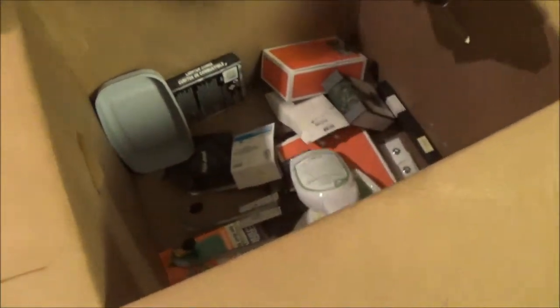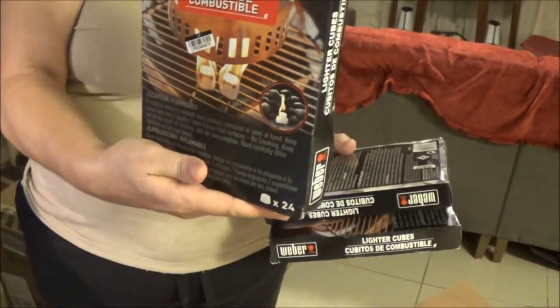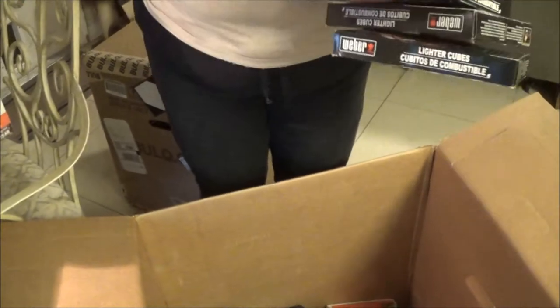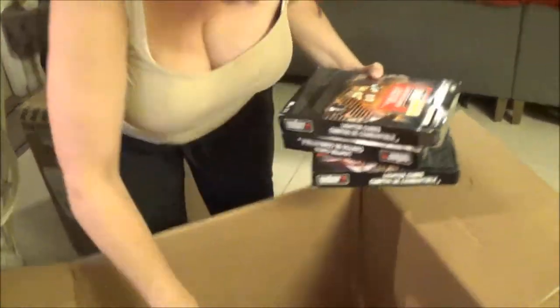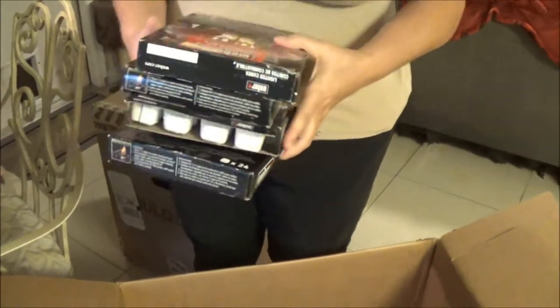I got 1, 2, 3 of lighter cubes. Hmm. And 4. Oh, got another one in there. Okay. Well, we're keeping a box of those or 2, because yeah, we have hurricanes down here. So we got 4 of them. We'll keep 2. Cool. All right.